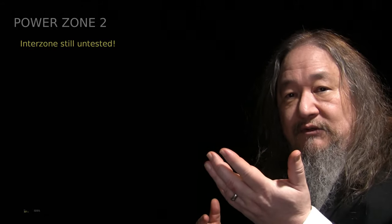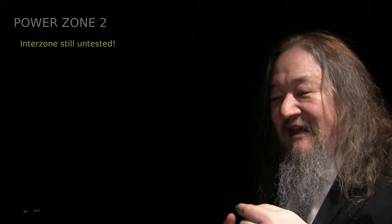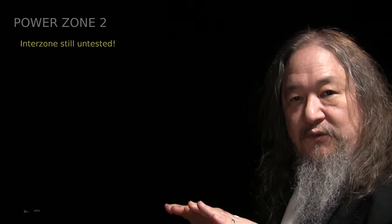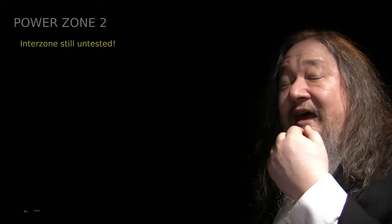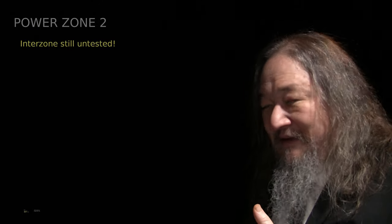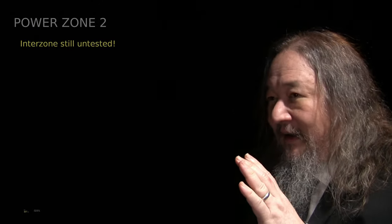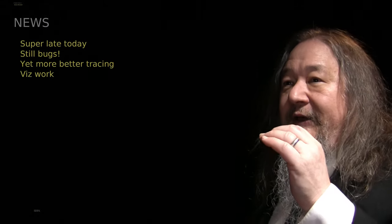And that's what building the second power zone was for, so that we could test inter-zone communication, where they're just exchanging data, and even though they have separate power supplies, that remains untested, partly because that took a lot longer than I expected it to. But there we are. We'll have results about that next time.